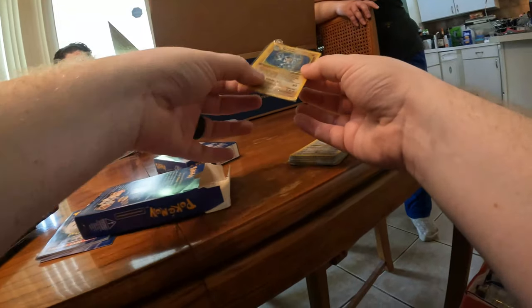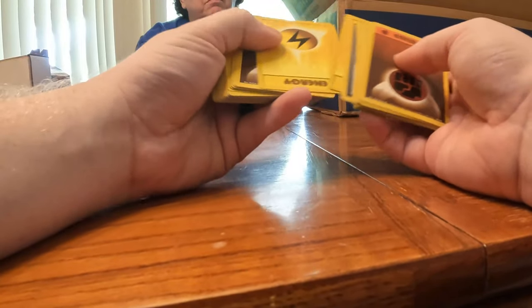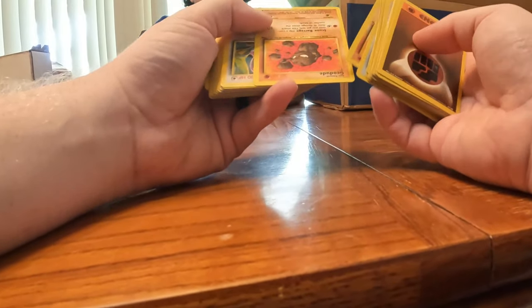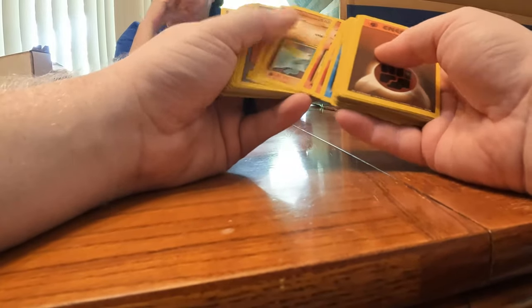There's the promo Machamp. I know that's not worth much. I really hope we find a first edition Charizard in here. Some of these cards are all over the place as far as what's in here. These aren't even the same set. These are definitely not the cards that came in the box. We may have just put them in the boxes because they were there. Yeah. It's not a complaint.